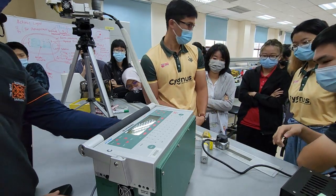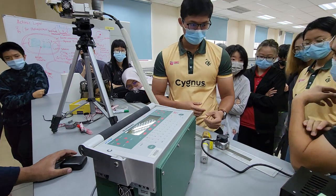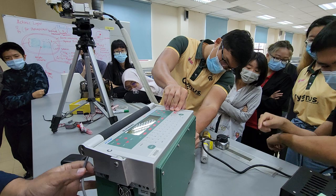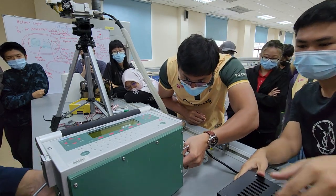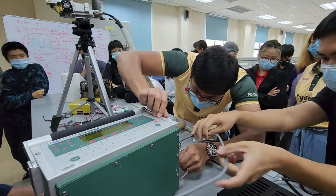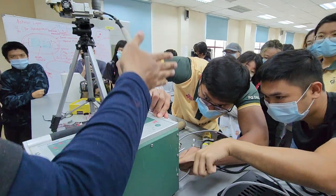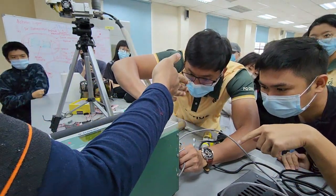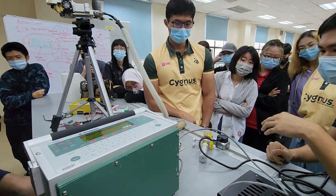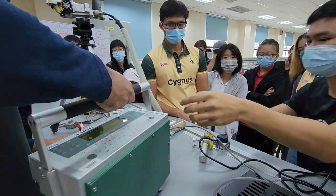Done? Okay, next for the battery. So you need to fix in the battery, this cable to this point. We use two power sources here. Half we use the power from the battery, half we use from the direct source. Okay, so when this side is done, we go to the chemical column sides.